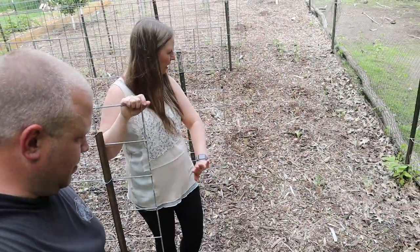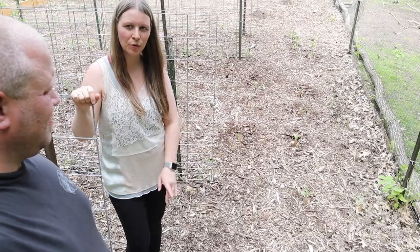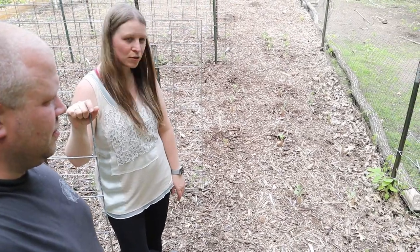And we have some broccoli and cauliflower plants planted up here. We have a few more broccoli in the greenhouse, but we wanted some outside, so. And that wraps it up for the garden.